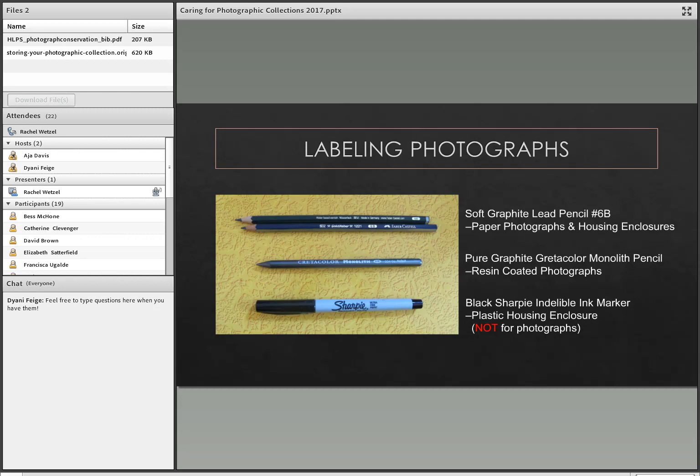The lead in that is a little bit softer, so it helps, especially if you have quite a heavy hand when you are pressing down to write, that you're not imprinting a mark onto the front of the photograph when you're writing on the back.